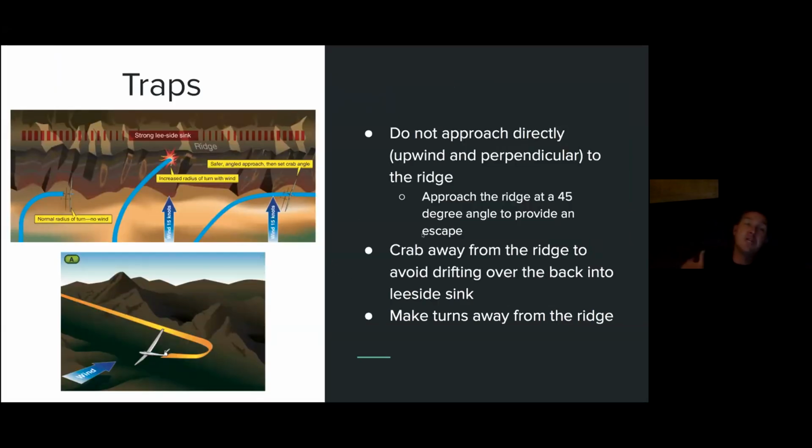Also, approaching a ridge can be really tricky. If we look at our normal turn radius, we understand that in no wind, we would have the same expected turn radius that we always have. But flying directly downwind into a ridge with that same turn radius with a 15-knot wind in this case could cause us to impact the ridge there. So you can find yourself very surprised that we're not there. Of course, you would probably see that coming, but you might be much too close to recover from it.